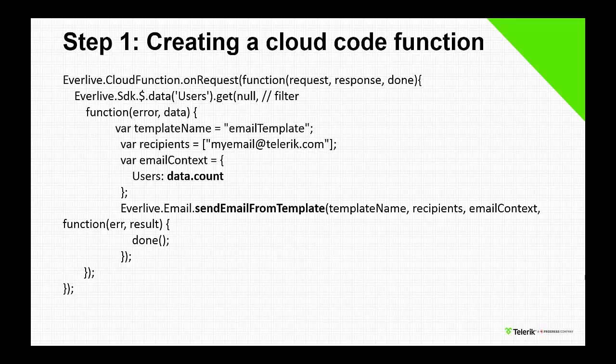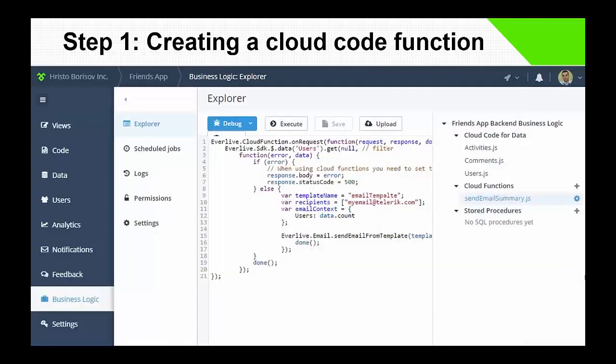So let's say I want to receive an email every hour for the number of newly registered users. So this is, let's say, sending the total count. So you can see the final number of users that have been registered into the system. Once you write your business logic into our interface, you can pretty much save it, and let's say we're going to save it as send email summary.